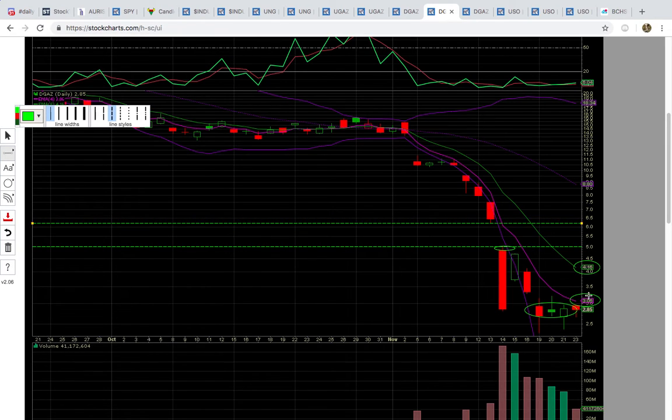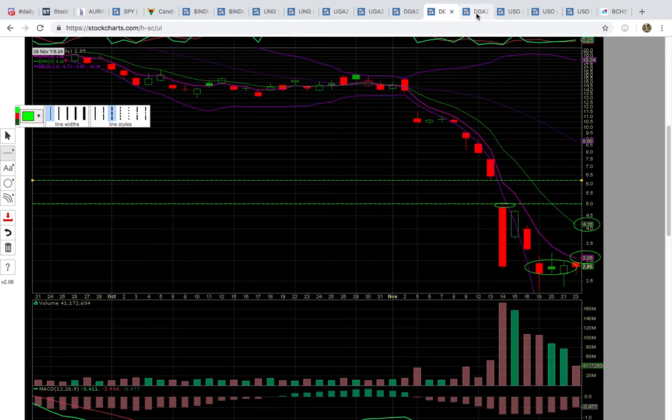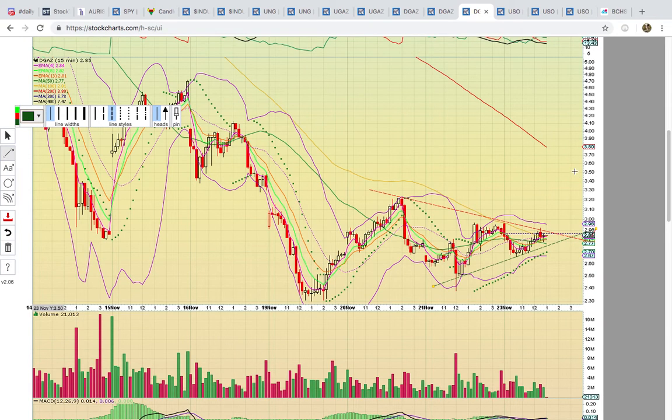And so that's the upward target. A break above EMA 4 could get a run all the way up to $5. The bottom of the gap's always tough to break. There's no reason to load before then. You're just taking on too much risk, in my opinion.